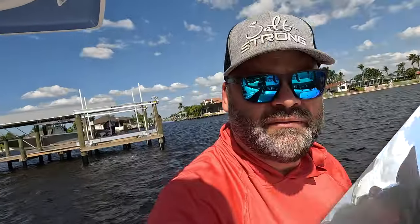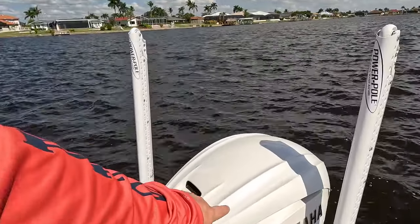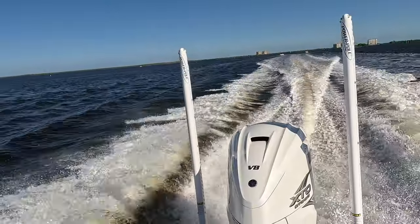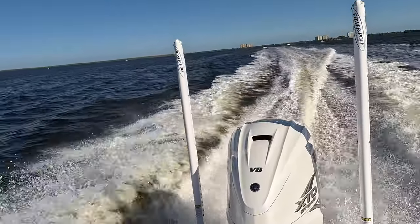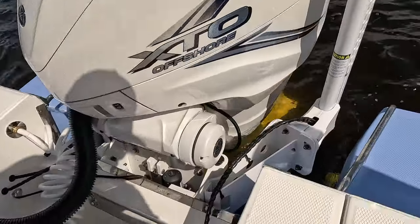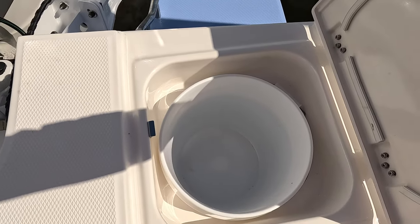All right, let's go on the way back here. In the very far back, this boat's rocking a 425 Yamaha V8. It sounds amazing. It moves this boat great. And then it's got on both sides here, it's got the same thing. It's got storage for cast nets. You can make this a garbage if you wanted to.